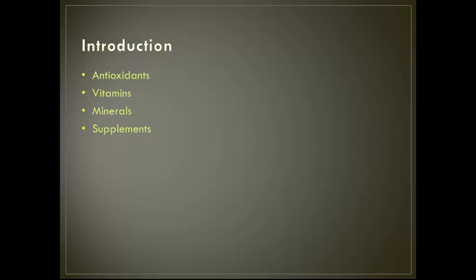So it's very important that we include all of the antioxidants, vitamins, minerals, and supplements on a patient's medication list. An antioxidant is a plant substance that protects the body by neutralizing free radicals. Its unstable oxygen molecules can damage cells.